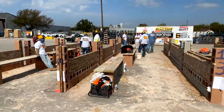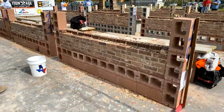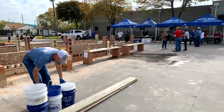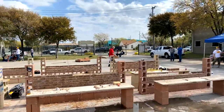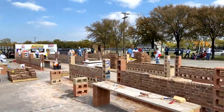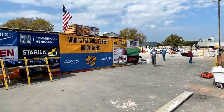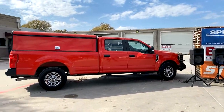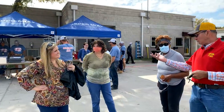Beautiful day here. Sling a little mud, lay a little brick, and have a little fun. Move along over here towards our judges' tent, see how we're coming along. Give you guys a bird's eye view of what we have going on here. Folks in the industry talking it up, visiting. This is what we're here about.